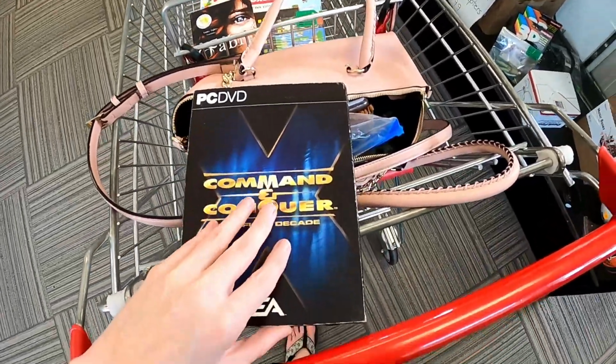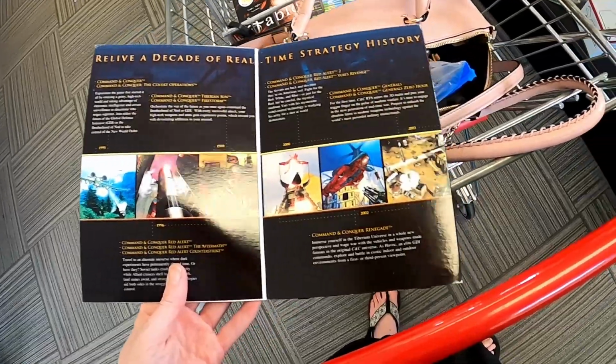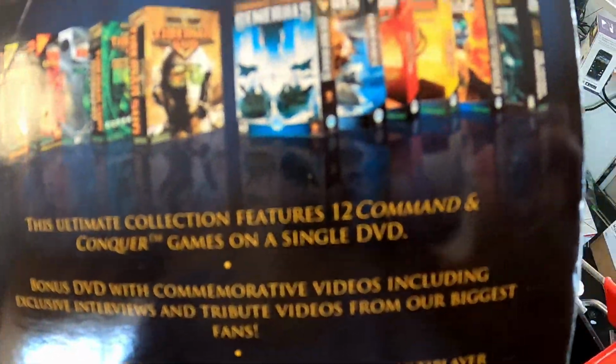So I found this on the shelf and it just brings back memories. I used to play one of these games when I was a kid. Let's see if it's on here. Yeah, there it is. It was Renegade. I loved it.